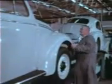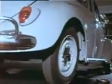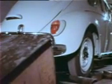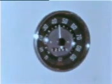Now VWs are driven off the assembly line to the testing area. The engine and transmission are checked as the car is driven through all gears on rollers connected to a test speedo. Suspension is checked.